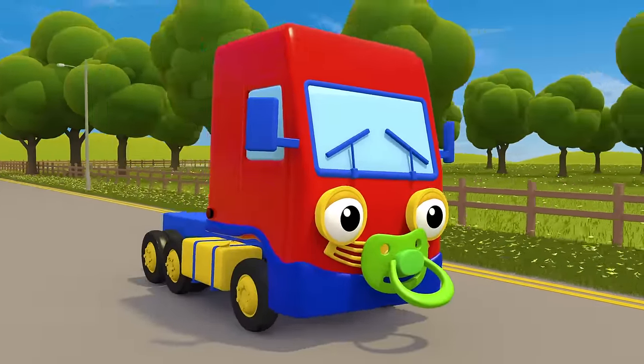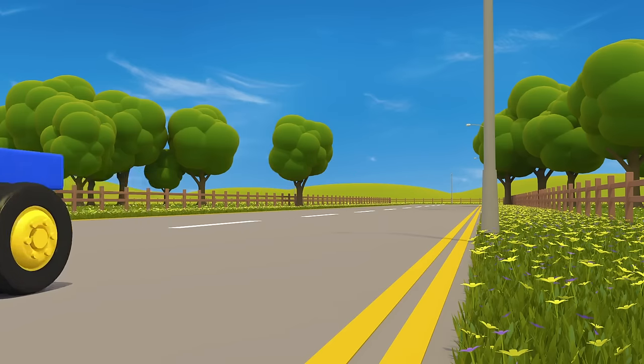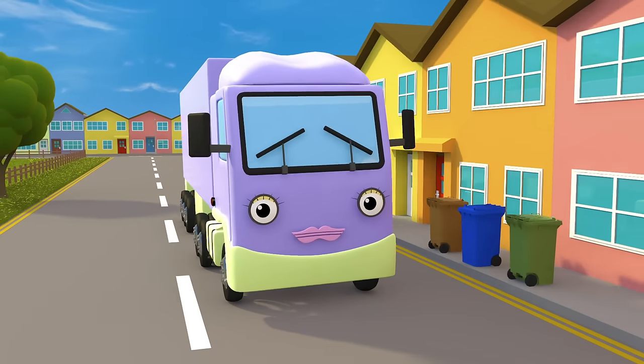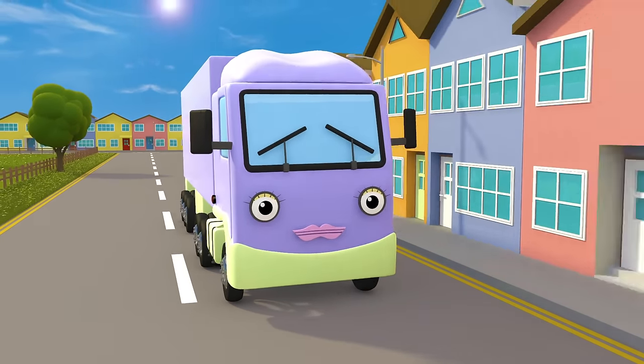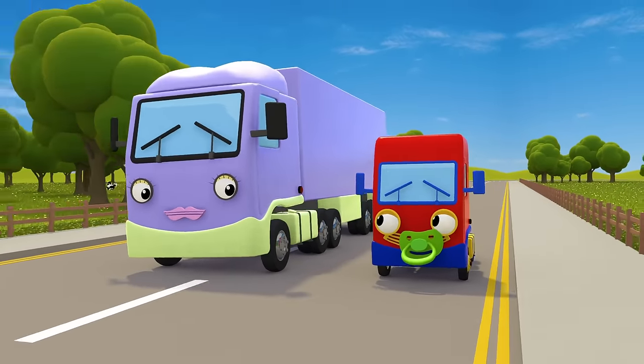Baby truck. Beep beep beep beep beep beep baby truck. Mommy truck. Beep beep beep beep beep beep mommy truck.